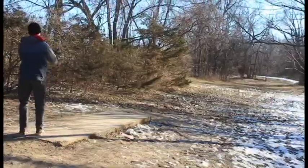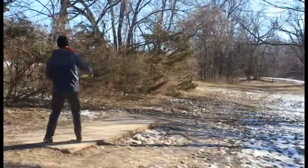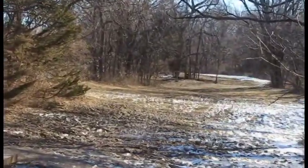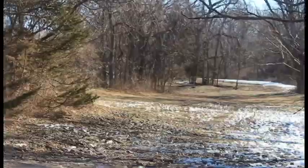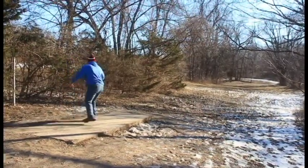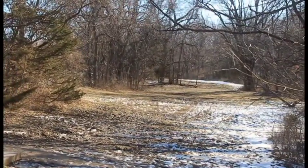Hole 2 is fairly wooded. All you really need to do is throw a straight fairway, mid-range, or putter. Just keep it a little low. With the ground being a little frozen, you'll get some skips. Tom, pretty sure, throws a mid-range and throws it a little too long. You have those trees kind of guarding the basket from the back.